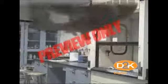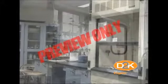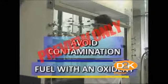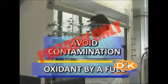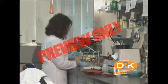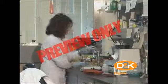As the primary defense against fire or explosion, extreme care should be taken to avoid contamination of a fuel with an oxidant or the contamination of an oxidant by a fuel. As further prevention, when flammable gases are being used, potential ignition sources must be carefully controlled.